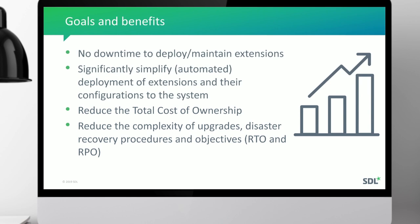Significantly simplify deployment of extensions and their configurations. We are basically talking about centralized storage of extensions and its configuration for a single environment or as well as scale-out instances.